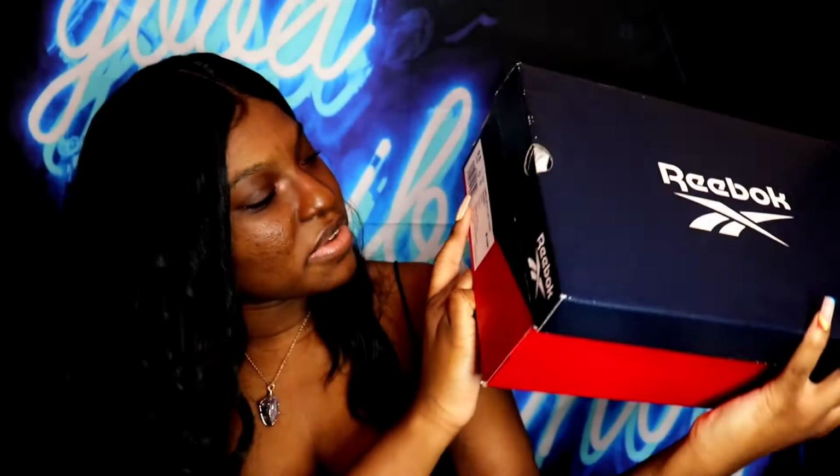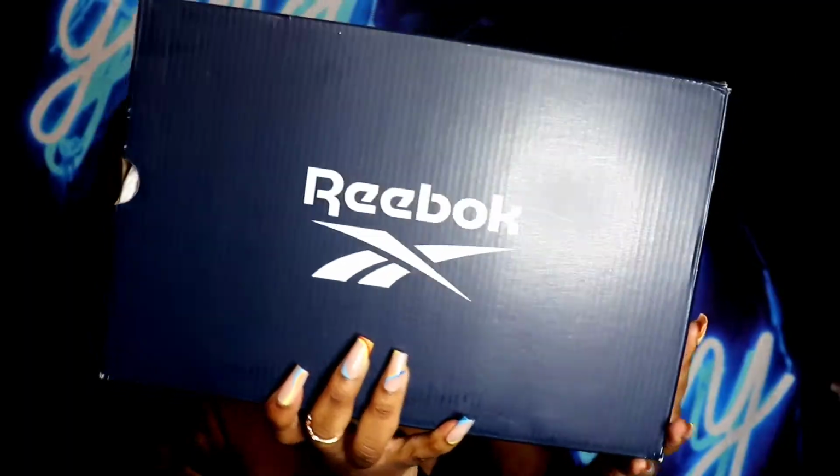That's the barcode and everything. This is Cardi B coated Club C double women's. I would definitely wear these shoes for y'all so y'all can see how it fits on me. But I'm super excited because this is a cute box. It doesn't have Cardi B on it, but it's still cute. So yeah, this is what the box looks like.